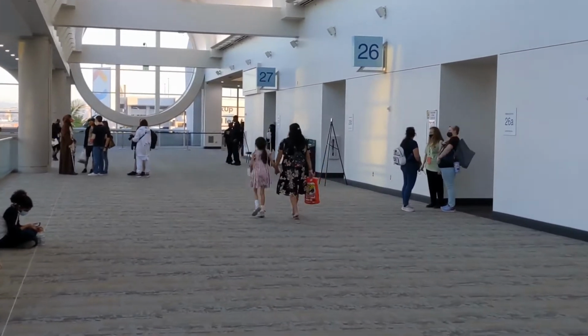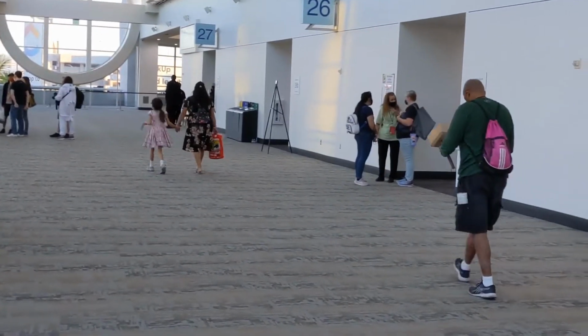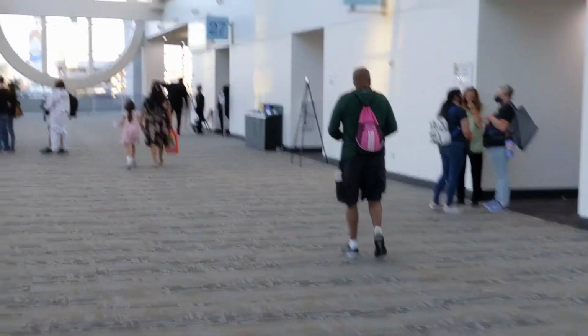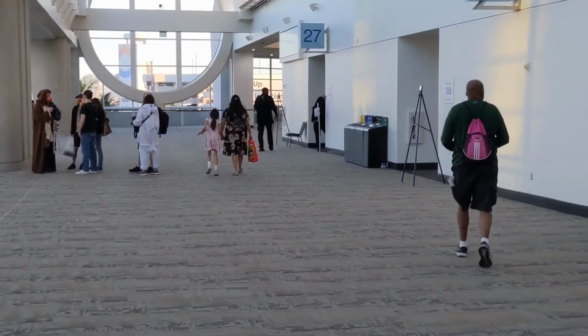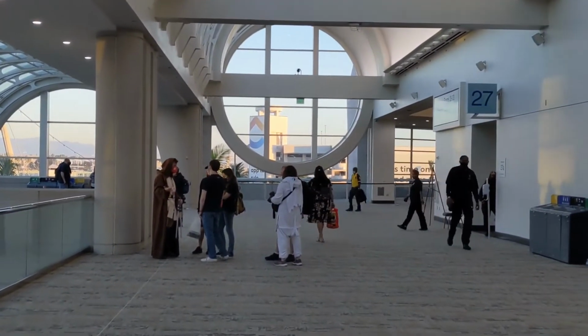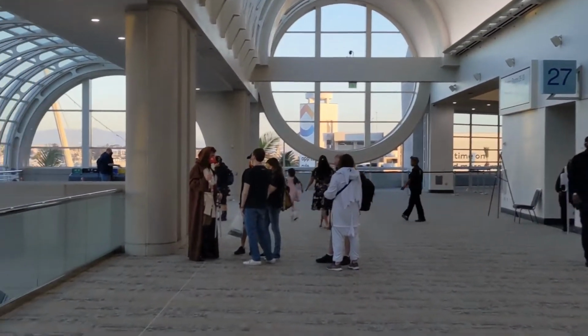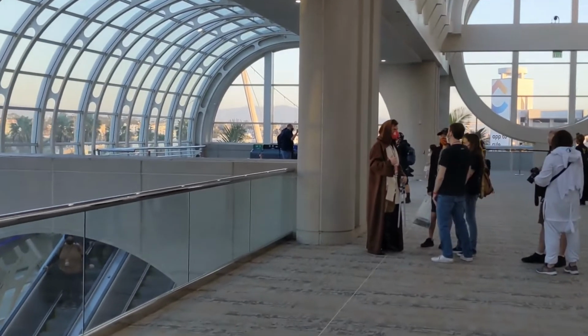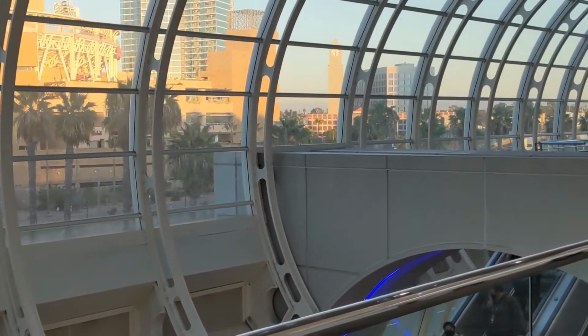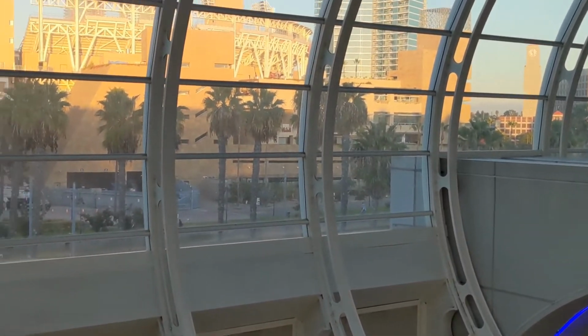And in fact, the line I remember for the panel extended right about to this point. The first year that I saw him, he was greeting people waiting in line and saying hi, and it was really cool. It was cool getting to meet him.